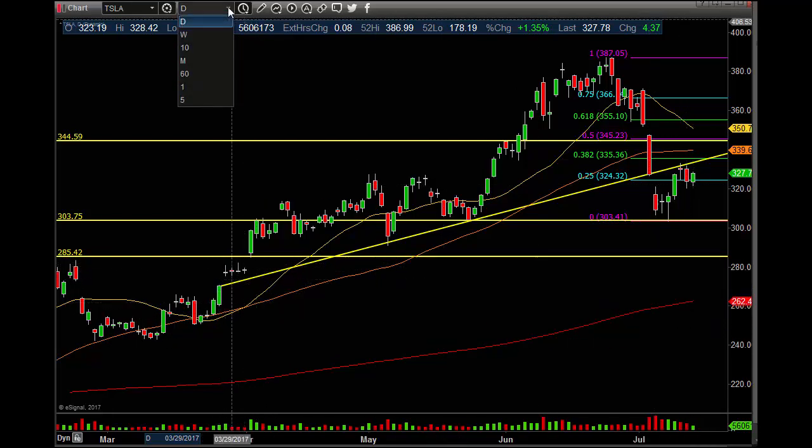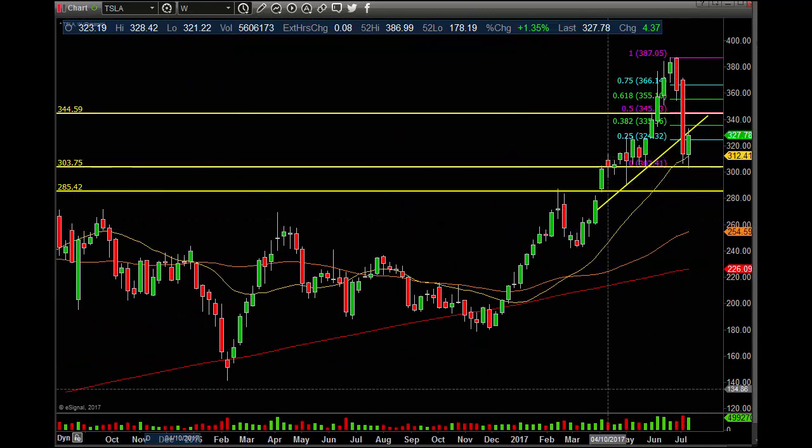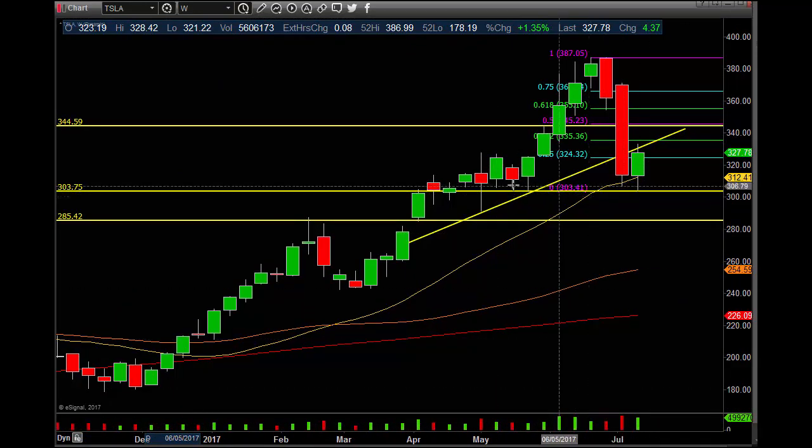Weekly Tesla, same thing. Caught the 20 MA. Great area for a bounce. Filled the gap. I thought we'd go at least to 300, maybe pierce it. Never did. Holding up. We did close above the 20, so we're back above all the moving averages on this one, but we're still below this big trend line. Did not close above it. So let's see again. Down. Big red bar too. Down sideways.